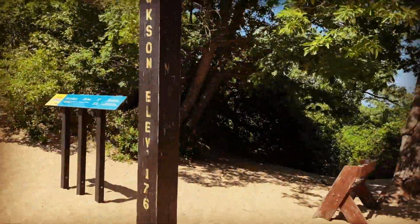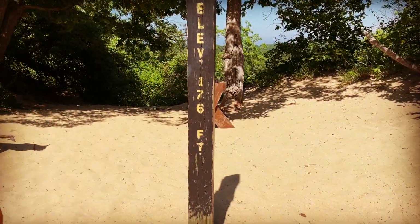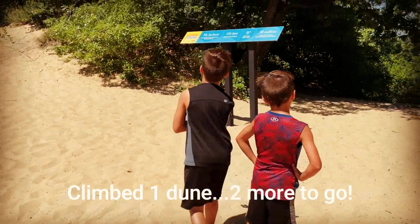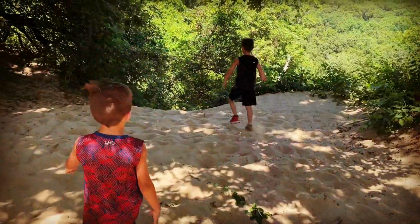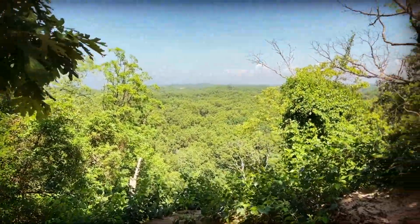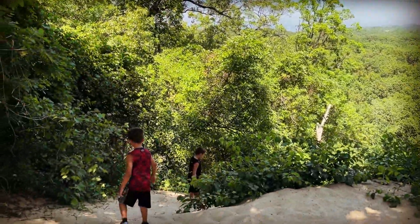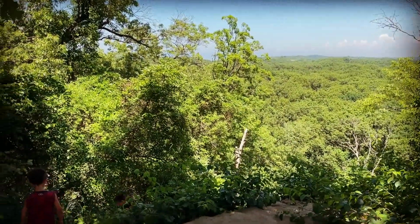Oh, you did it. Mount Jackson, 176 feet. You did it, guys. How do you feel? One done, two more to go. Here's the view from the top of Mount Jackson. No, follow trail 8.